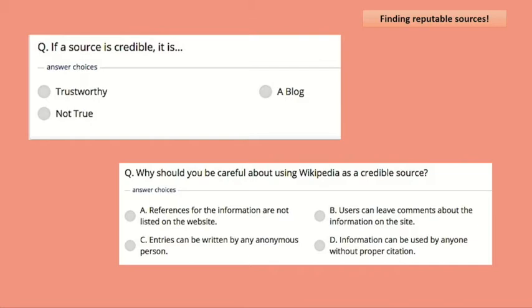If we take a look at these options: references for the information aren't listed. Users can leave comments about the information on the site. Entries can be written by an anonymous person. Information can be used by anyone without proper citation. So if a source is credible, it's trustworthy. It means you can trust the information that's being shared with you.